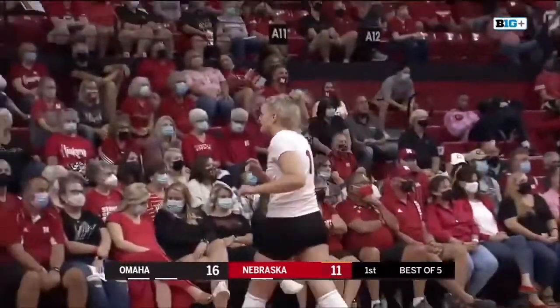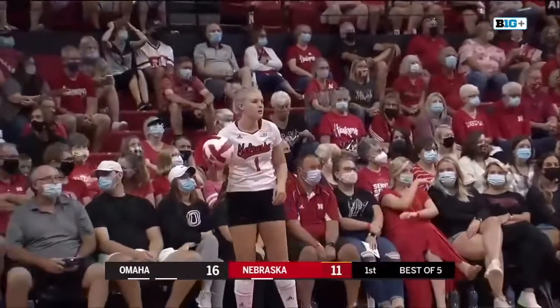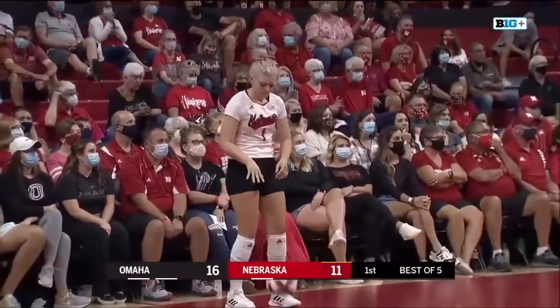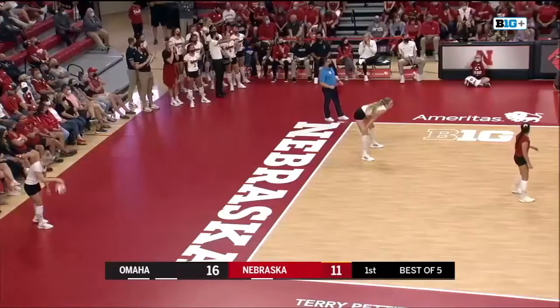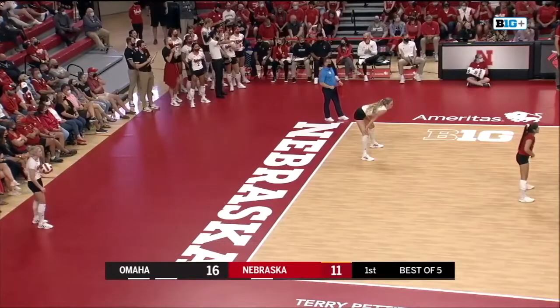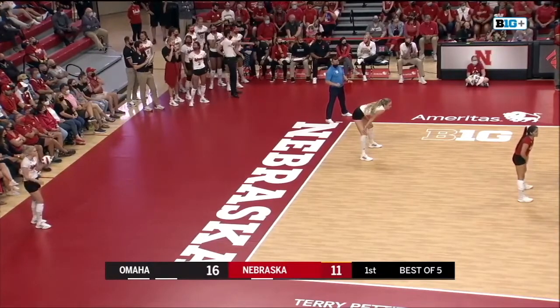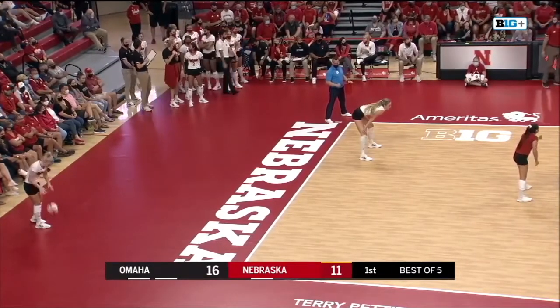Tip shot by Limback with her offhand. It was a center line violation. They say Limback went under the net. So 16-11. That ball dropped on Nebraska's side. Buttermore thinking about a green card and decides against. 16-11. Wow.